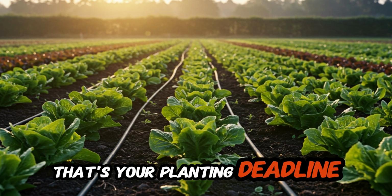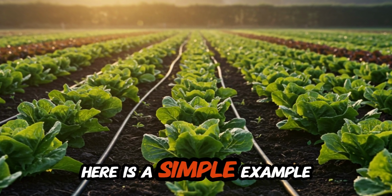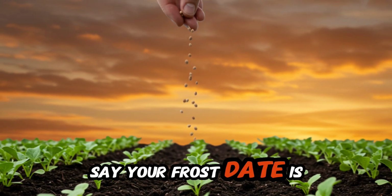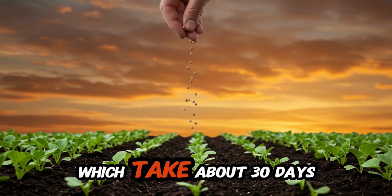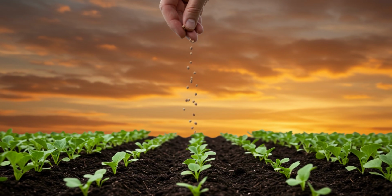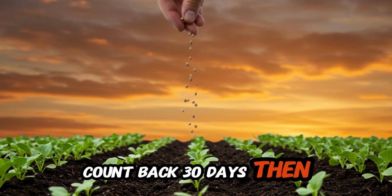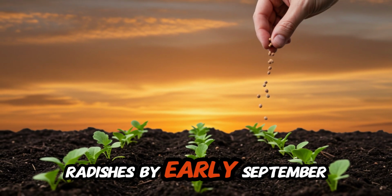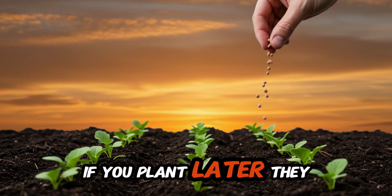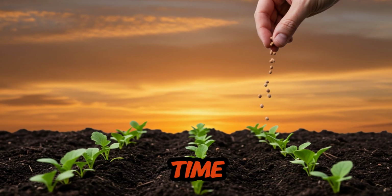That's your planting deadline. Here is a simple example. Say your frost date is October 20th. You want to plant radishes, which take about 30 days to mature. Count back 30 days, then add 2 weeks. That means you should sow radishes by early September. If you plant later, they may not size up in time.